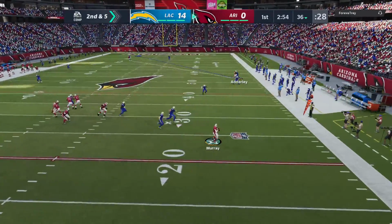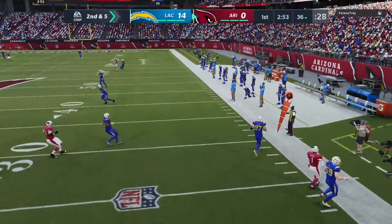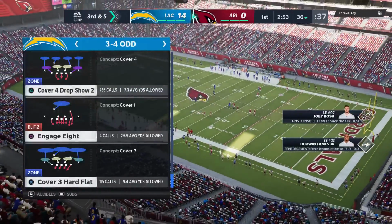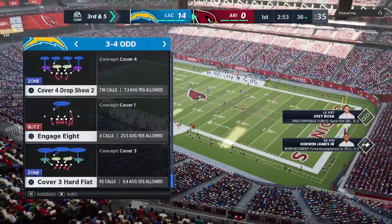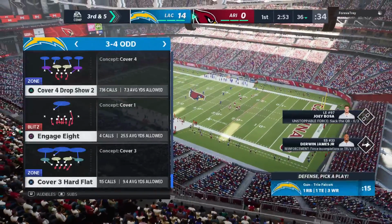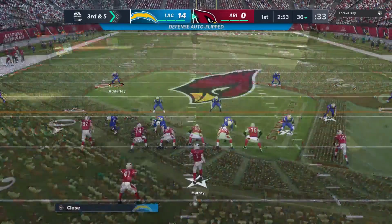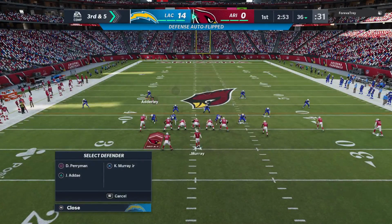Eluding the pressure right. And that is incomplete here. Oh, I like that right there. Not only was it the right play, throwing it away like that, frankly, I think it was the only play. Yeah, got outside of the pocket, realized he had nothing, just chucked it free. Yeah, live to fight another down, right?